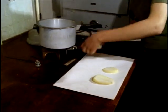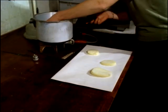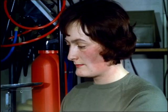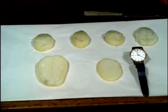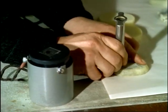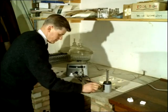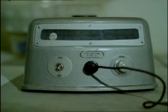Another problem is potatoes that go black when cooked. Slices of different potatoes are boiled together and then left to cool for 10 minutes. Any discoloration is measured and recorded. Soon, scientists hope to prevent this blackening process in the actual breeding of the potato.